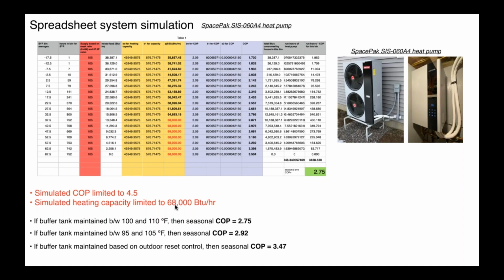Now you might say, well, why didn't you just run it on outdoor reset? Well, remember, we're also trying to do domestic water heating. So the trade-off is, yes, if we run it on reset, we're going to get higher space heating COPs, but we're starting to lose the preheating effect on domestic water. Somewhere there's an optimal point. In all honesty, I don't know where that optimal point is.